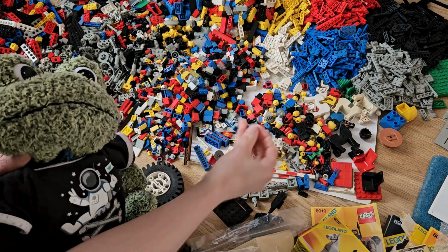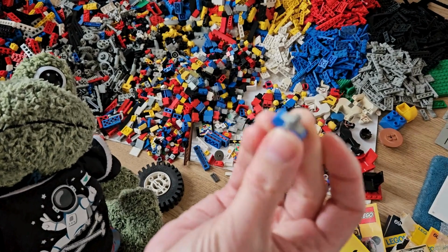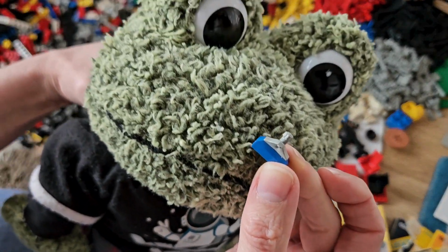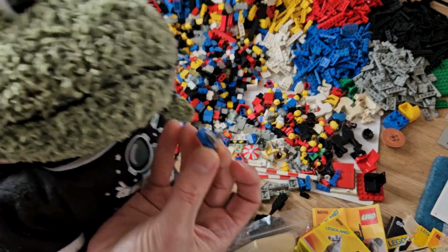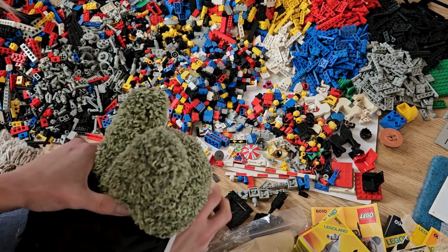So we've got lots of shields as well. We've got a number of these taps. These go, let me put my face in front of it. So that goes on another space set, but I don't think we've got all the parts for here. God, what else have we got?